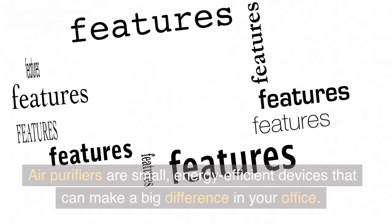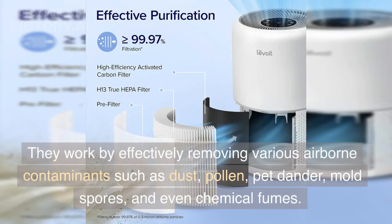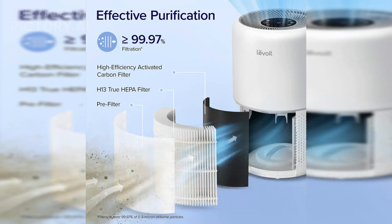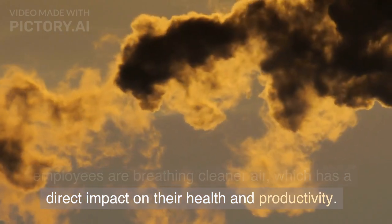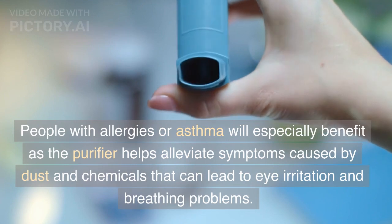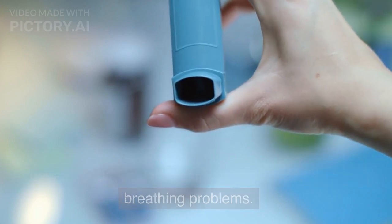Air purifiers are small, energy-efficient devices that can make a big difference in your office. They work by effectively removing various airborne contaminants such as dust, pollen, pet dander, mold spores, and even chemical fumes. By installing an air purifier, you can ensure that your employees are breathing cleaner air, which has a direct impact on their health and productivity. People with allergies or asthma will especially benefit as the purifier helps alleviate symptoms caused by dust and chemicals that can lead to eye irritation and breathing problems.